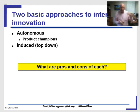In the induced or top down strategy, this is more where the company leadership says, hey, we want to do these things, and they assign innovation tasks, if you will, within the company, and it is guided. It's very purposeful. The two companies that illustrate these two approaches are Google for the autonomous approach and Apple for the induced approach. Very little happens at Apple without being sanctioned first from high coming down.